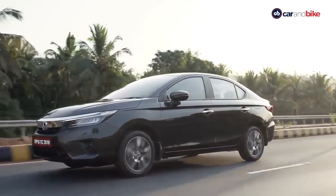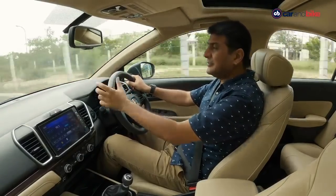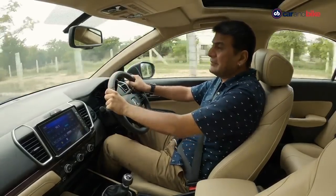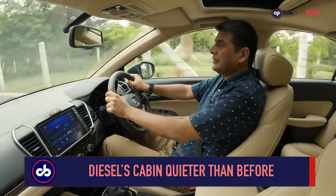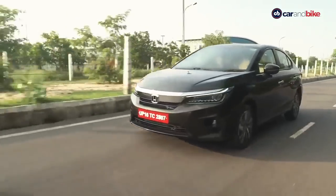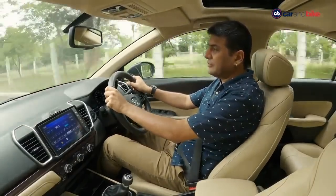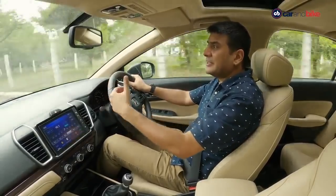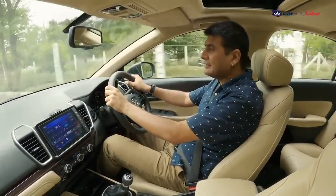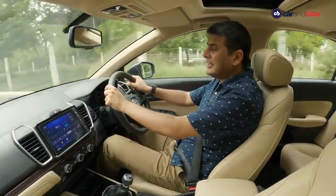Now, another very important factor on the City, and in fact all diesel cars from Honda, has been a controversial one, and that is the NVH levels and how much of the diesel engine sound actually creeps into the cabin of your car. Honda has been working on that, and is trying to make the diesel cabins more silent than seen in the earlier cars. And I'm happy to say that the City is by far the best result of that, and the company says they've put in some really special efforts to achieve that.